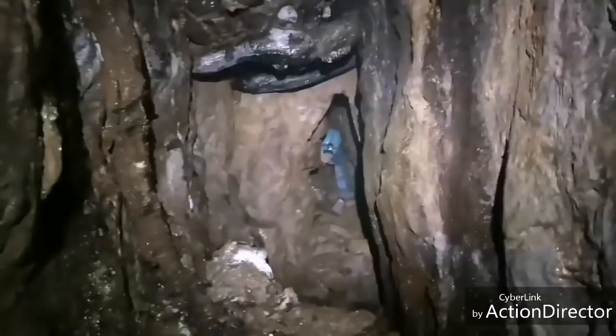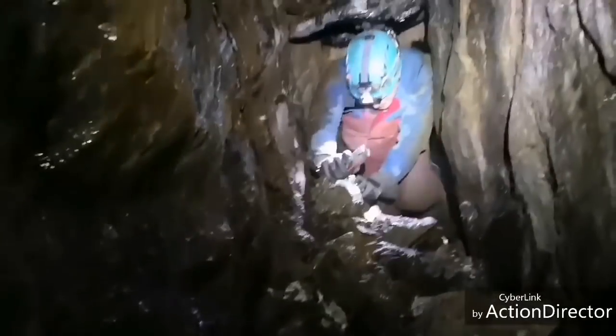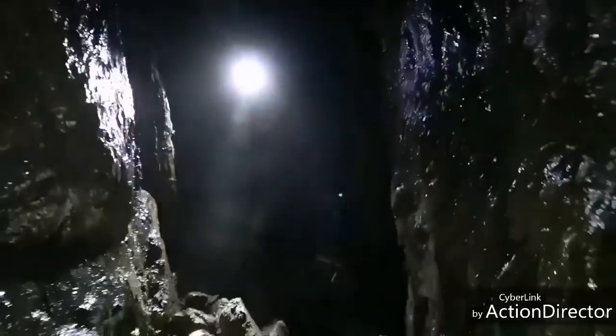Jan's got a little bit stuck by the looks of it. There he is, stuck there, look at that. Yeah. Well, he got himself out. God, that is small. You got yourself out of it though. That was tight, that was proper tight. That's about 14 or 15 inches wide. Wow. This is difficult going backwards.